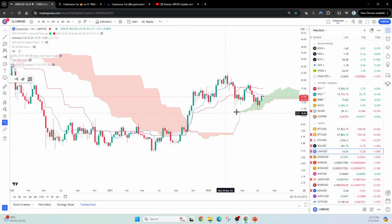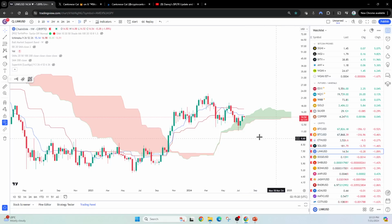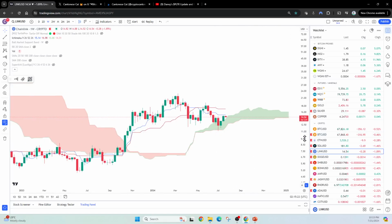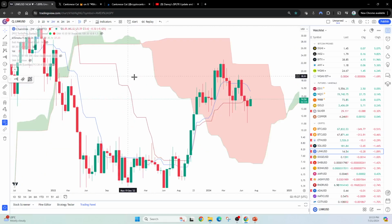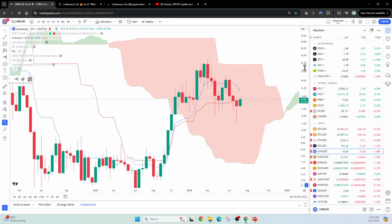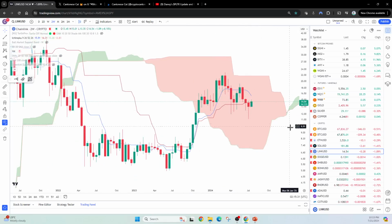Like, I think this is probably a reaccumulation type picture, and I think most likely after it bounced from the Ichimoku cloud from the bottom over here like it did, most likely the next move is probably going to end up being some bullish continuation. On the 2-week chart, it doesn't look as good. It's just stuck inside the cloud.